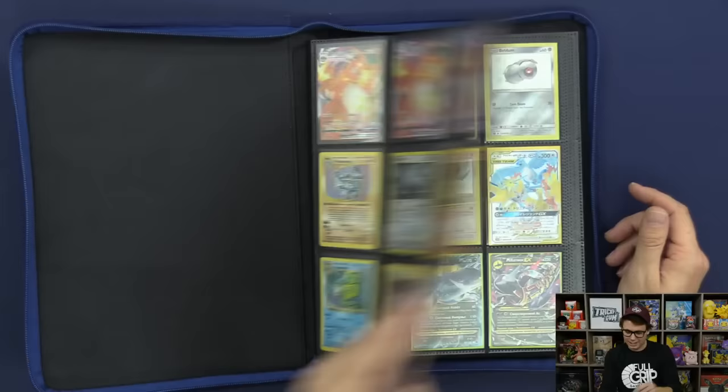Now, I think I'm more into lightning Pokemon now. I think my tastes have kind of evolved over the course of the past 20 years. I really love lightning Pokemon too, but water Pokemon always kind of maintain a special place in my heart.